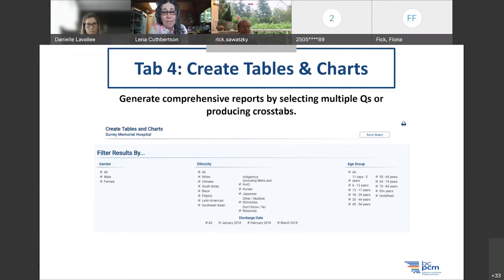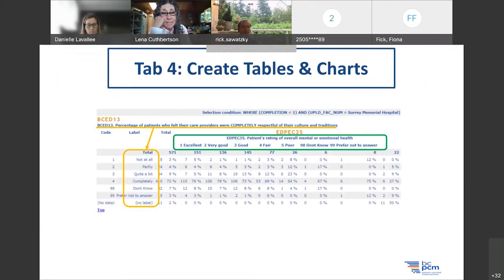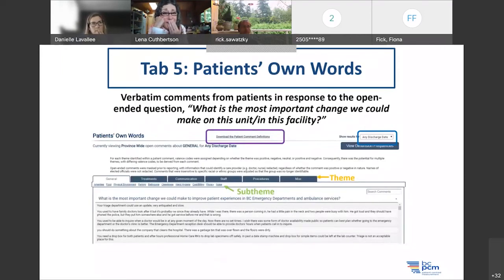The fourth tab, there's 5 tabs. So the fourth tab, I can actually create tables and charts. So again, I can filter. Next slide. I can select more than one question. Next slide. And then I get my results for the 2 questions as a table, next slide, and graphically as well. Next slide. And then the final tab is patients' own words, where again, I can search by keywords.